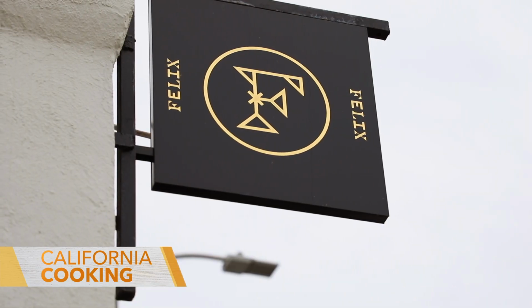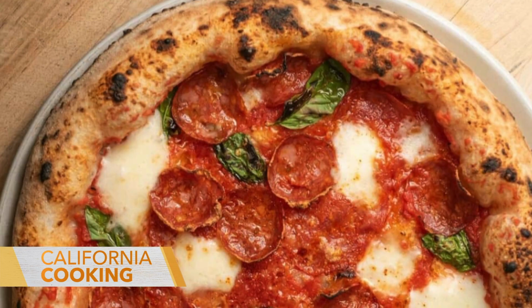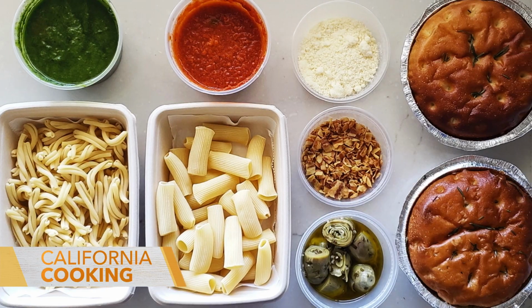And once again, Felix is open for takeout right now, every day from 12 noon to 9 p.m. You can get fresh pizzas, pasta kits, salads, and their famous focaccia.